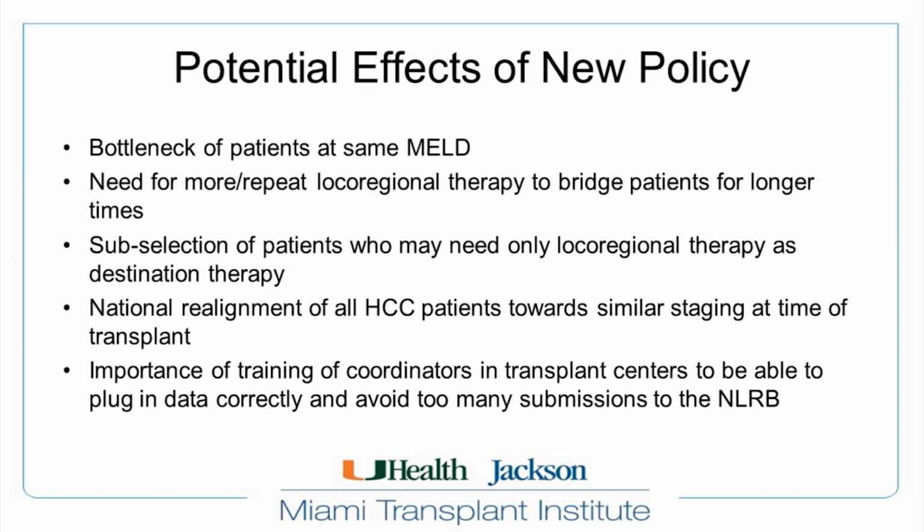So just to give you an idea, there are 5 reviewers. You need to get 4 out of 5 approvals on your narrative to be approved. If you get 2 no's, your case is denied, and you have to resubmit. So they've become really, really stringent on the criteria for approval for these extra points.